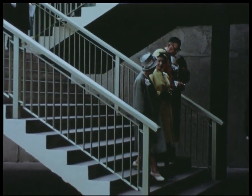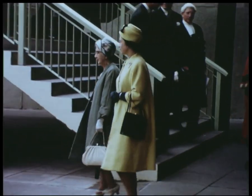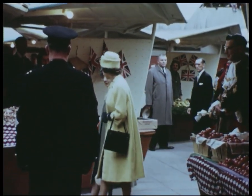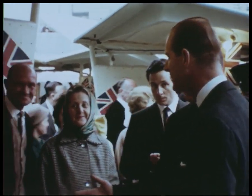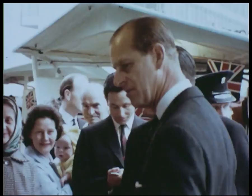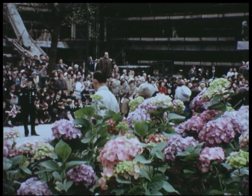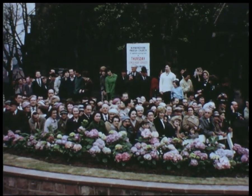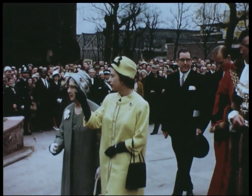Afterwards, Her Majesty and Prince Philip walked through the pedestrian subways and down the steps into the market traders area in the reconstructed Bullring. Here they met and spoke to traders and shoppers. The coloured market stalls blended with the decorated buildings and beds of flowers to make a pleasant background to the royal party as they walked through the Bullring to their waiting cars and then drove away to the cheers of the crowd.